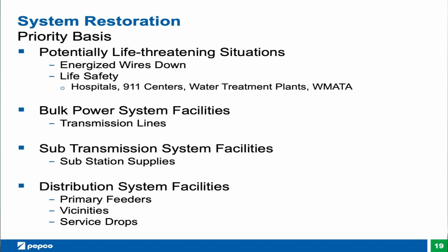System restoration. Pepco, like many utilities, has a priority-based restoration system. We deal with life-threatening situations first. That could be a wire down, an energized wire. It could be a hospital out of power. Those are things that obviously are potentially life-threatening, and we want to deal with those as quickly as possible.